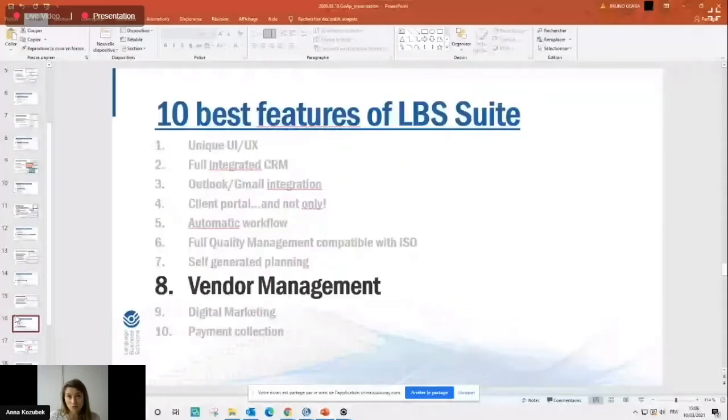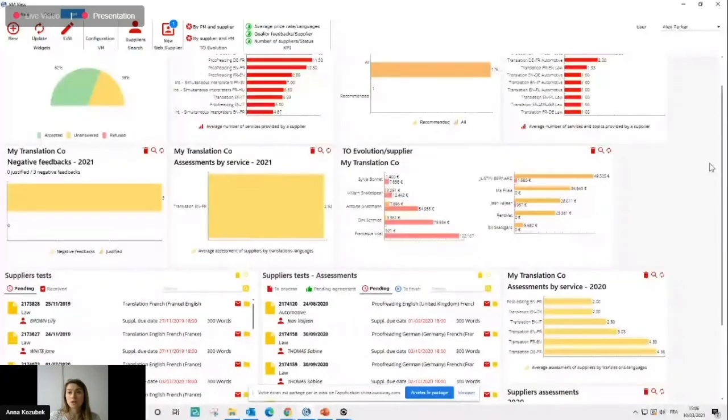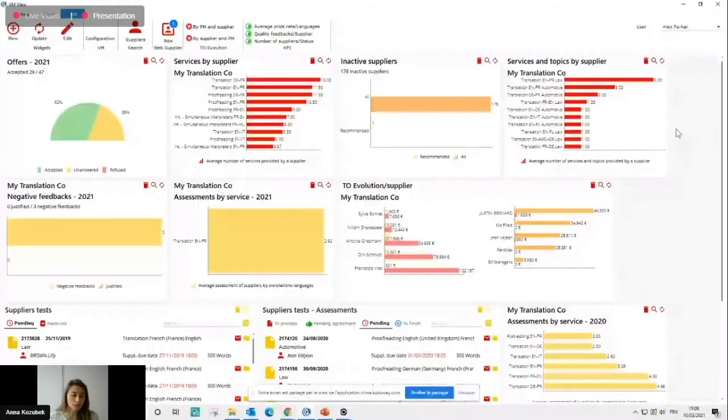Since we are talking about resources, you can also manage your external resources with our vendor management view. So we prepared this separated view for your vendor managers, where you can find two kinds of information. First kind of information, there will be all data concerning your suppliers. So all the data that will really help you to manage them, to see who is active, who is not active, for what kind of topics they're working, etc.